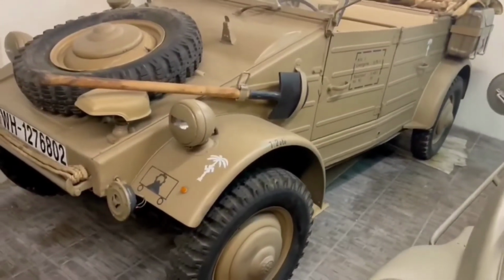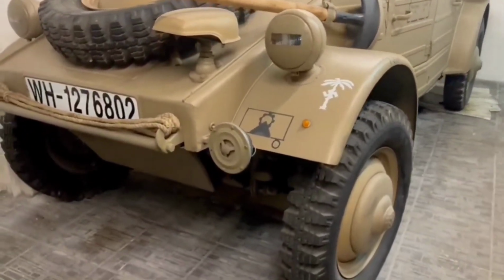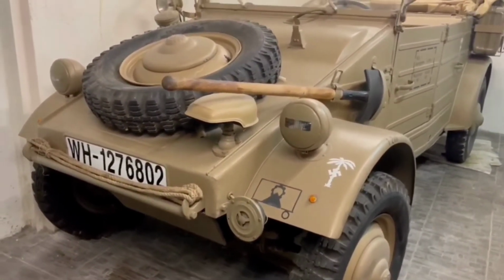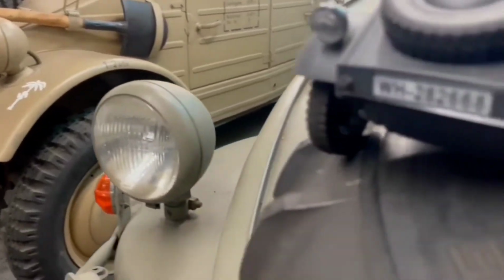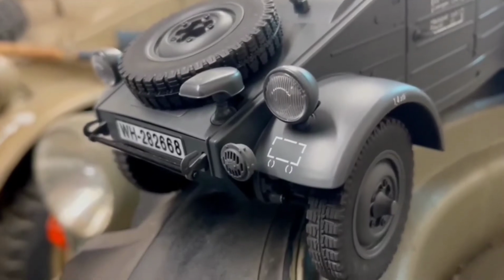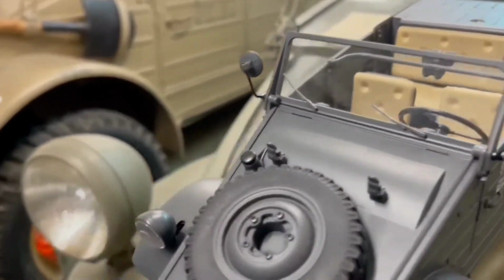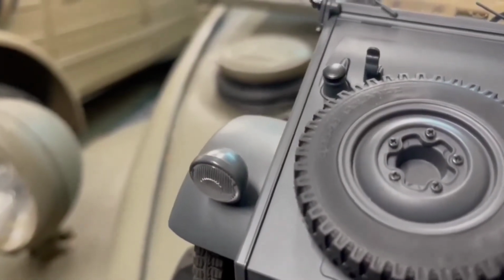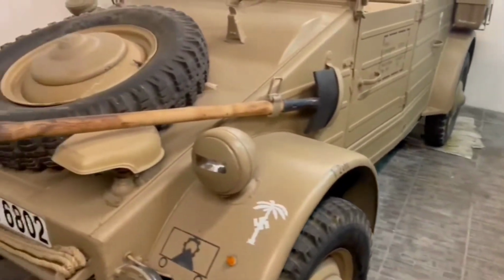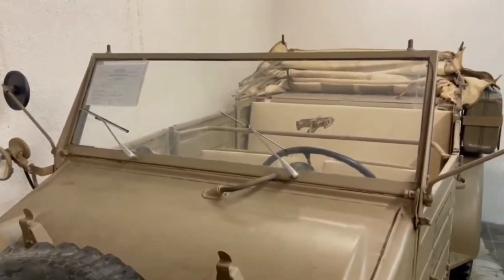Let me show you why it's almost real. You can see the horn. You can see the army blackout light, you can see the spare tire. Here, you can see the early Porsche horn. You can see the blackout light. You can see the spare tire. And then you can see the window screen. You can see the 40-liter gasoline fuel tank. And you can see the rear. This is why we call it exactly the same.